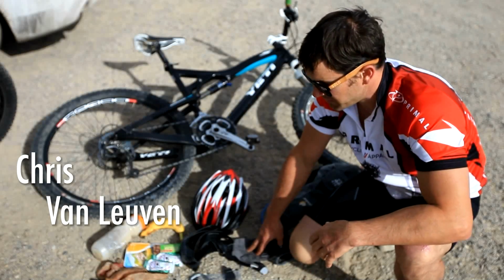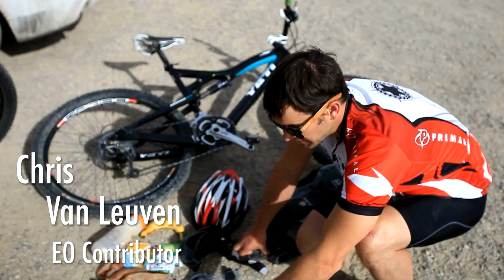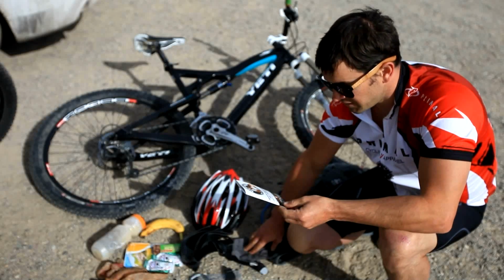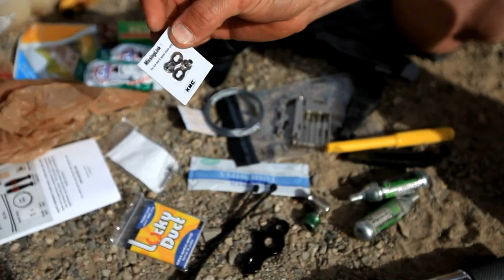Before we got going on Horsethief though, Chris Van Leuven, our gear guru, pointed out a few things he likes to take along on the trail. So I'm no pro, but I want to make sure that I'm prepared for a day out on the trail. I've got this hero kit with me, and this contains step-by-step instructions and tools and materials for the top 10 issues you could experience on the trail, which includes items like cleat and frame bolts.